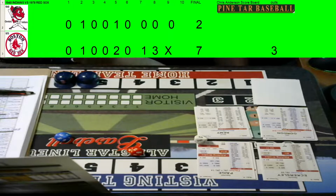Another quick game with Pine Tar. An hour and about 13, 14, probably 15 by the time I get off. Stop babbling. Greatly appreciate your time. Stay safe, be smart, treat people the way you want to be treated.